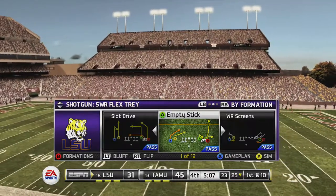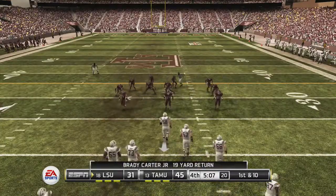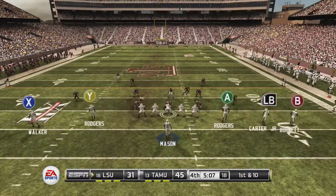Now is when you have to get the ball to your impact players. Down 2 possessions. If these guys wait any longer to step up, it's going to be too late.